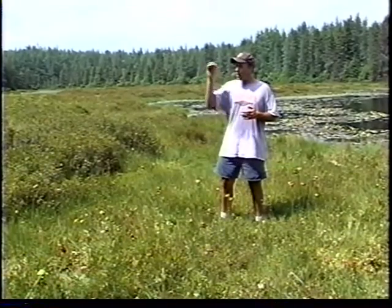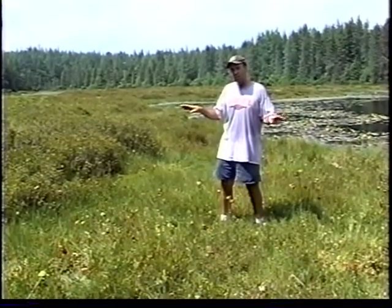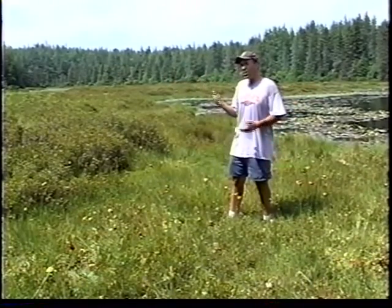Now you have to think of succession. From the cane, 10,000 years ago, there was nothing here, nothing. And it has taken 10,000 years for vegetation to slowly collect and move out to this location right here.